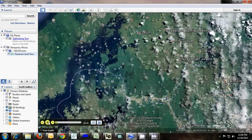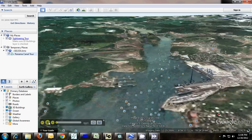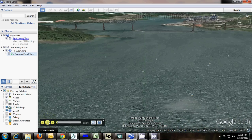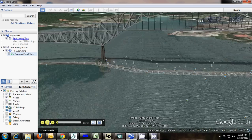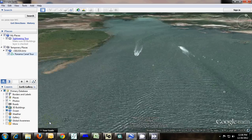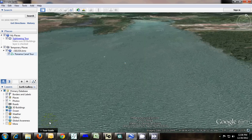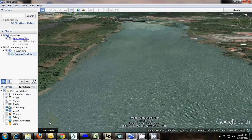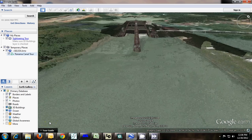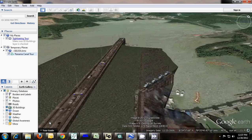We're going to give you our overview, our flyover here of the Panama Canal, beginning at the Bridge of the Americas and transiting all roughly 48 miles of the canal. This bridge, of course, connects North and South America, if you can consider Panama as the difference or the barrier between the two, the bridge between the two. This is Balboa Bay, and then entering the first set of locks, which is Miraflores locks, as you transit from the Pacific side to the Atlantic side.